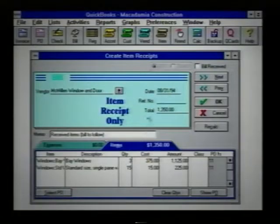Okay, now we're in inventory. Let's say I ordered 5 items about a month ago. I received them all today, but they haven't billed me for them yet. Is that something I can put into QuickBooks? Yes, you can go into the item receipt only screen, enter in the items that you got, press OK, and it's entered into your inventory.